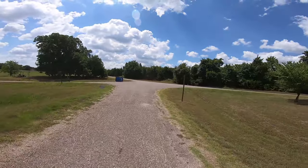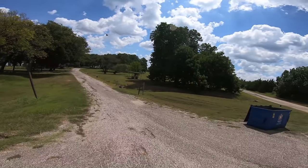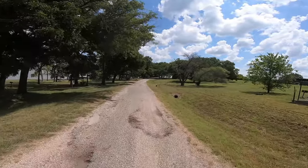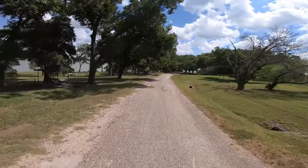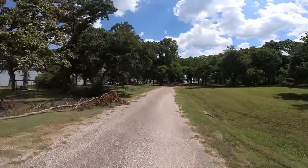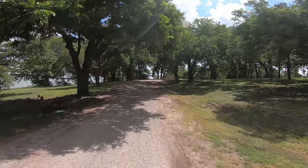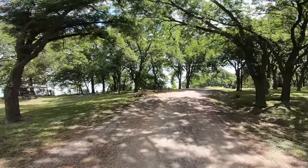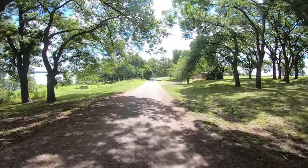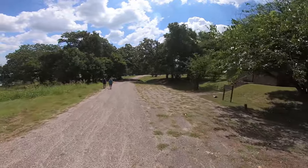So there's just the main road here. Runs all the way back to the other boat ramp. We're gonna look at the part of the park that is open. Water and electric sites, but I think these are all closed off as well. And this road just gets rougher and rougher.